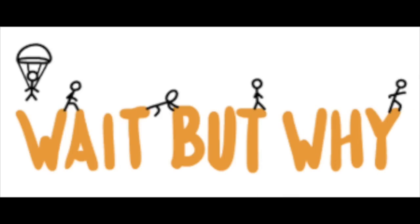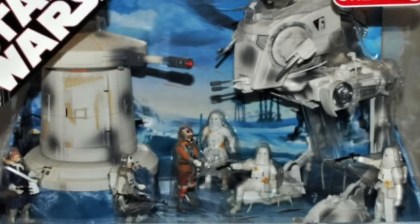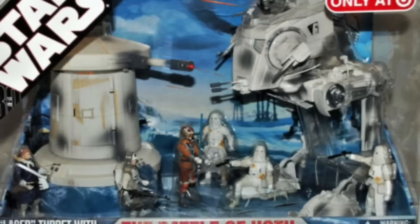So, wait, why, though, are toy companies then even doing this if they can see the problems on the horizon? Well, looking at the past, we've had action figures and blisters for pretty much the last 40 years. It started in the mid-70s and hasn't stopped since. Now, sometimes, however, it's not just about a single figure. This is a perfect example.